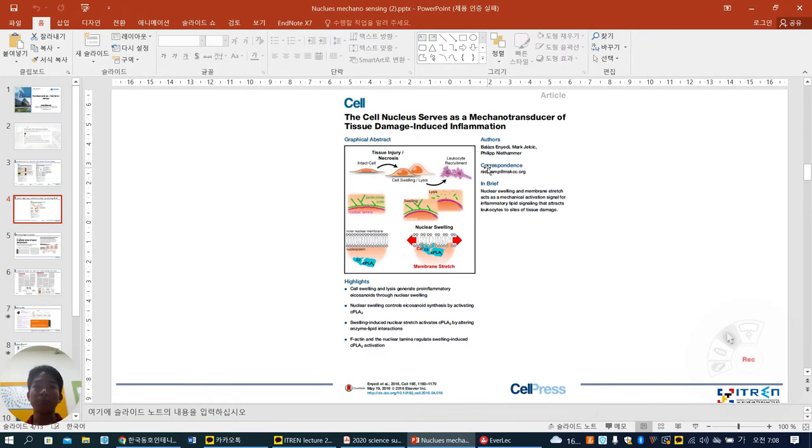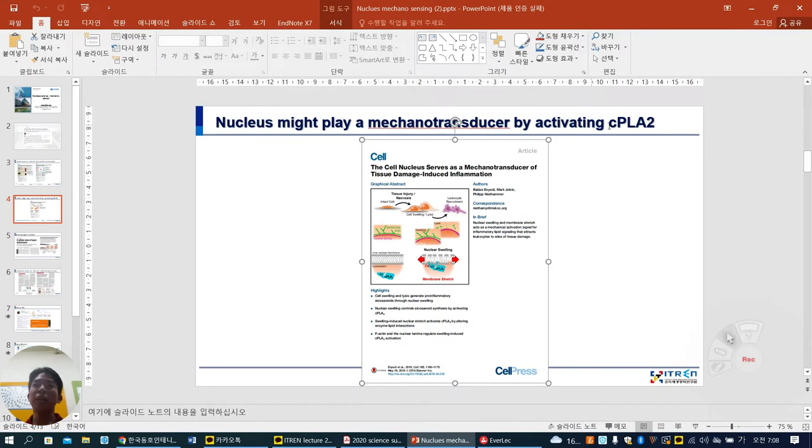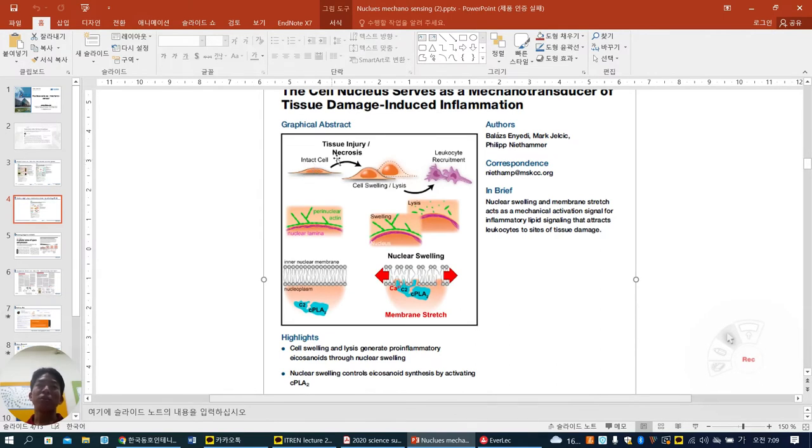But in the meanwhile, the nucleus might play a mechanotransducer role by activating cPLA2, which was published in 2016 in Cell. So in an intact, normal cell, when cells are damaged by tissue injury or necrosis, the cell swells. In case of tissue injury, the cell also experiences the outside environment, just normal air, so the cell swells. And then leukocyte recruitment occurs. How does it happen? In the normal condition, the nuclear lamina, the nuclear membrane structure, has perinuclear actin.